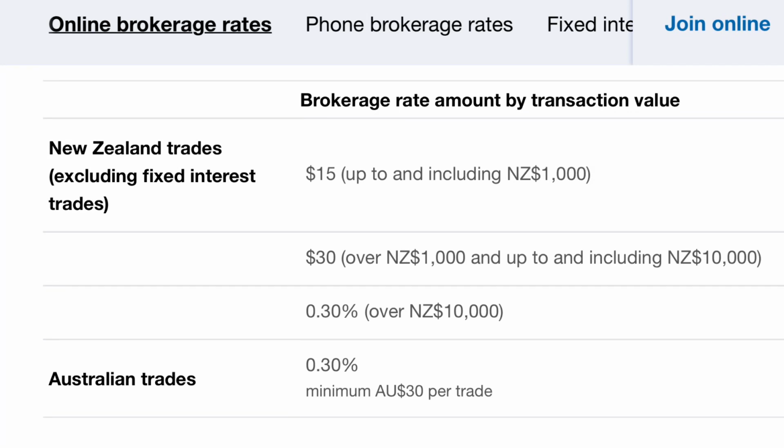So just to run you through the fees, when I first started, basically all brokerage under $10,000 was 30 New Zealand dollars a trade. Over and above $10,000 is 0.3%, so still at that $10,000 threshold, you're talking $30 per transaction. But over and above that, you'll continue to pay 0.3% from there. A couple of things come along with that. They've recently changed to offer $15 brokerage if the trade is under $1,000. So for people really just getting started, that's a big plus.